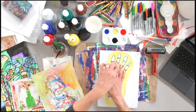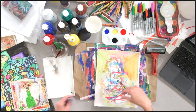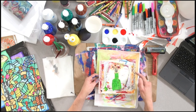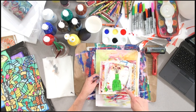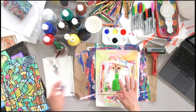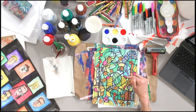I could have gone in and done more lines. It was sort of a practice, but I kind of liked going in with the Faber-Castell watercolors and coloring it up. Another example of just how the Faber-Castell watercolors are beautiful. This one is multimedia because there's crayon in the background. There's monoprint pads that I tore up to create the flower and the vase. This one again is Sharpie and Faber-Castell watercolors.